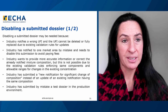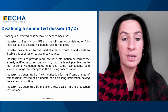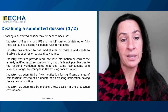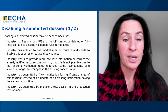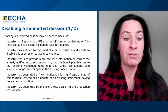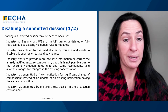However, by reading this feedback that we received from the industry users, we identified several use cases where disabling a submitted dossier could be useful. In particular, we got informed about cases where industry had notified a wrong UFI, and that UFI could not be deleted or fully replaced because of the existing validation rules that are in place when you submit an update. It also happened that industry had notified to one market area by mistake and needed to disable this submission to avoid paying fees that the member state was applying.